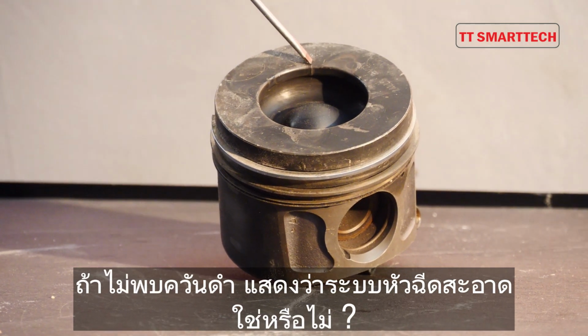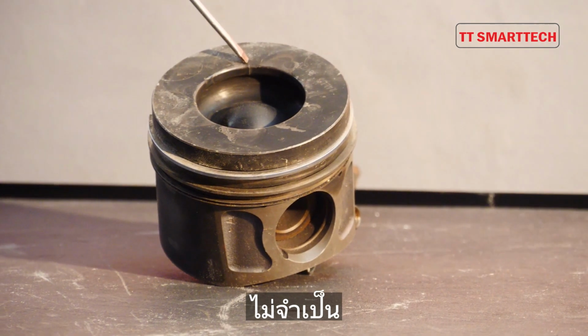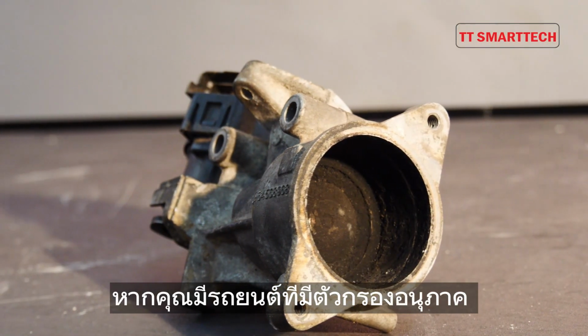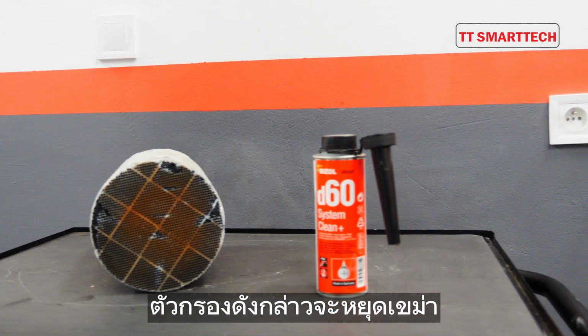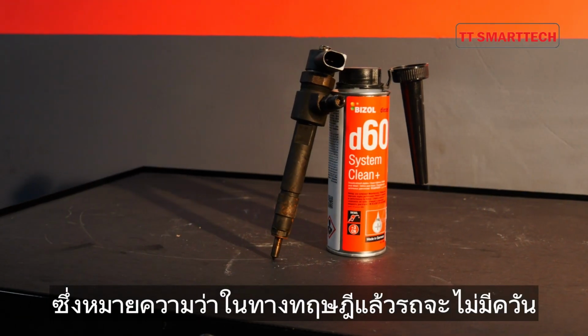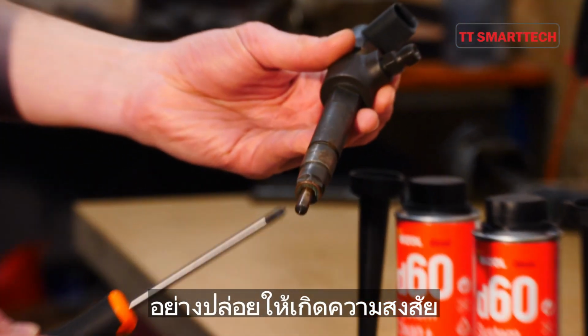If you don't see black smoke, is the injection system clean? Not necessarily. If you have a car with a particulate filter, it is the filter that stops the soot, which means that theoretically the car does not smoke. Don't let your vigilance be fooled.